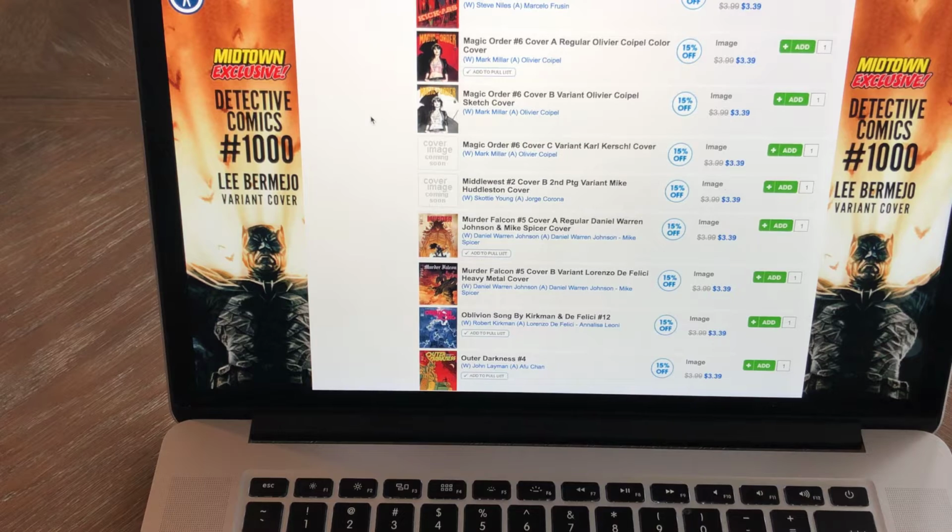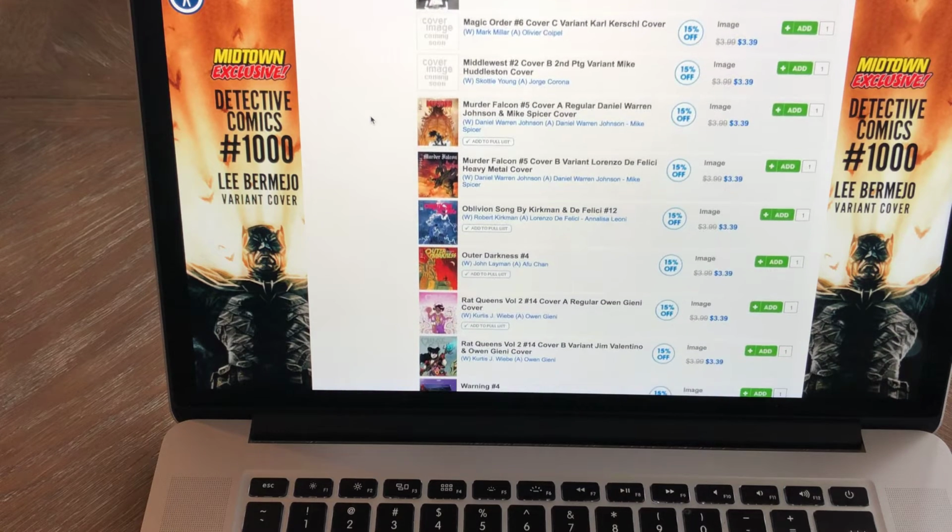But more importantly, it's a great read. I've said it many times in my videos, Mark Millar, he's either on or he's off. And I think with Magic Order, he's dead on. It's perfect. You know, the writing on it is fantastic.